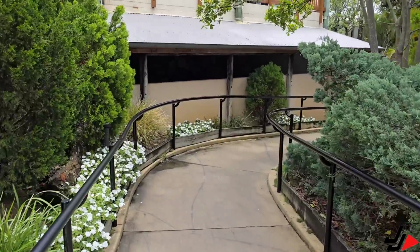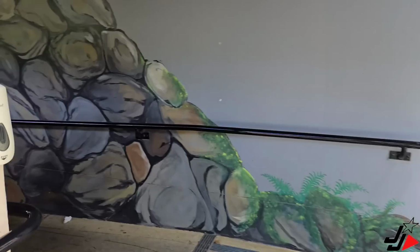Best time to see them is when they're actually doing a feed presentation. That's when they're most active and jump in the water as well. And they even have an underwater viewing area here as well. I'll head down and show you the underwater viewing area.